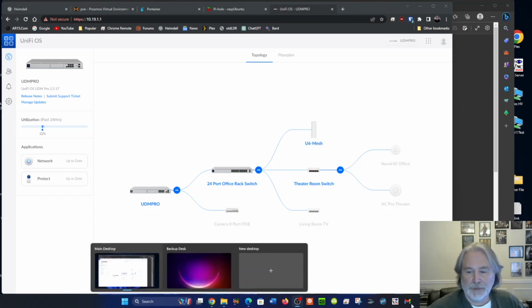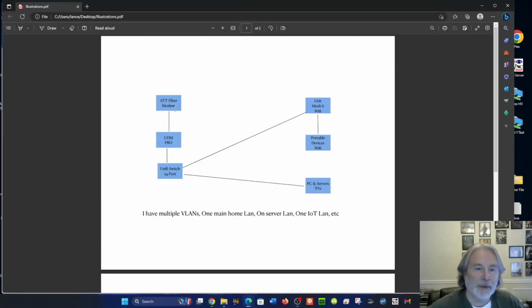To see it a little bit drawn out here, you can see I have my AT&T fiber coming into a UDM Pro and then a 24 port UniFi switch. This is not PoE or anything. The UniFi 6 mesh Wi-Fi is connected to the 24 port switch. The switch is not PoE. And I have in my rack on that little shelf you saw a PoE injector. All my portable devices, of course, are connected through the Wi-Fi. All my computers, servers, my Raspberry Pis, my televisions are all hardwired.